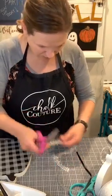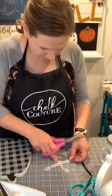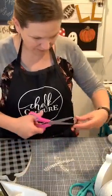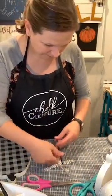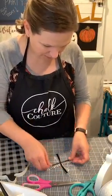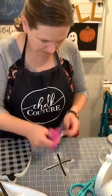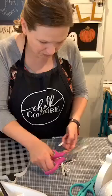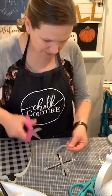Come on. Play nice. I'm going to leave this one longer. I can always cut it back later. Let's cut this one in half. Making a messy bow. I'm doing a messy bow, girls. We're going with the messy bow. And when I make a messy bow, I kind of do want it to be a little substantial.